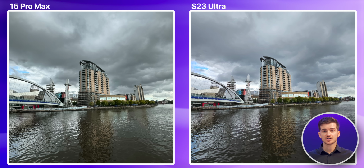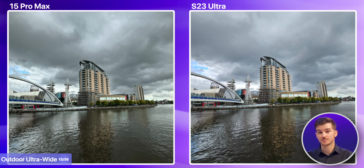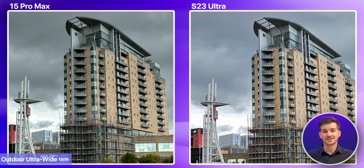When it comes to the ultra-wide module, the viewing angle is very similar on both, with the iPhone being a tiny bit wider. But in terms of the overall quality, I personally prefer the S23 Ultra here, as it's brighter and just looks more pleasing to the eye. However, if we zoom in, we can see that the iPhone did handle the highlights better, as part of the sky got blown out on the Samsung.